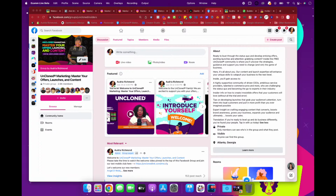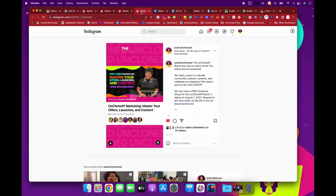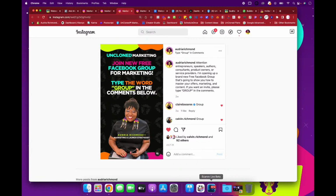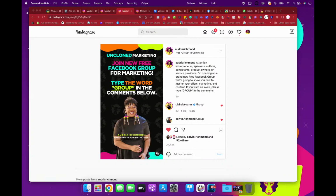And then the other thing that we did that really worked really good, we did a bot. What do you call it? Like a mini chatbot, where we basically automated it so that if you type the word "group," it would send you a link to the Facebook group. And so we ran some ads to that as well.